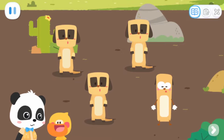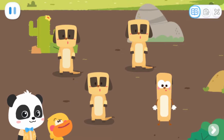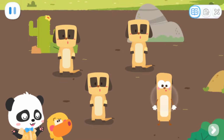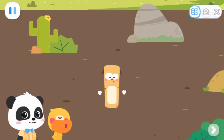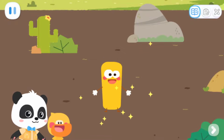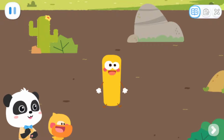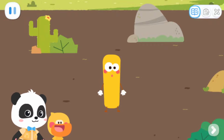Quacky, did you find a different looking meerkat? Let me figure it out! No, it's not right! Not this one! Try again! That's it! That's right! Huh? Who are you? Why are you in the zoo? I am number elf one. Oh, you are a number elf.